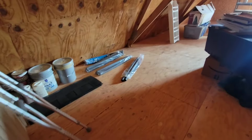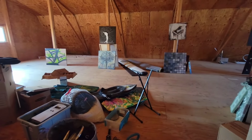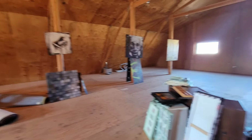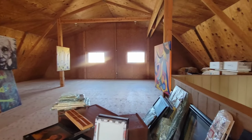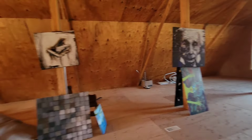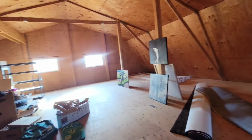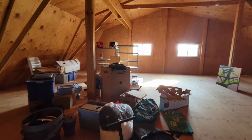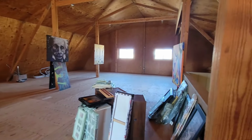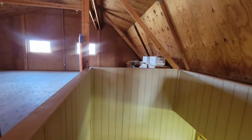Oh, let's go upstairs. I could just live in this place right here. Oh, look at that. Easily could be a bedroom. Somebody's doing art up here or something. I wonder if I'm looking at some famous artwork I don't know about. Pretty cool. Literally could loft a couple beds in here. It's pretty warm in here too, so this must be heated. Dang.